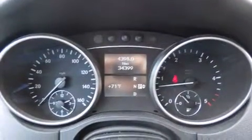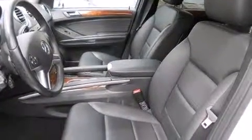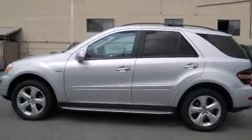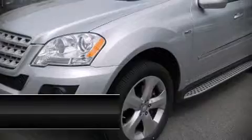With side curtain airbags supplementing the rest of the safety network, you can be assured that you and your passengers will experience top-tier protection. Our knowledgeable sales staff is available to answer any questions that you might have.